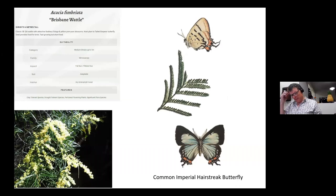And over the years, we've pretty much had most of the species of butterflies that we'd hoped to attract come to the garden and breed on these plants. So growing the host plants is the most important thing for attracting butterflies to your garden, and local host plants are the most critical thing.